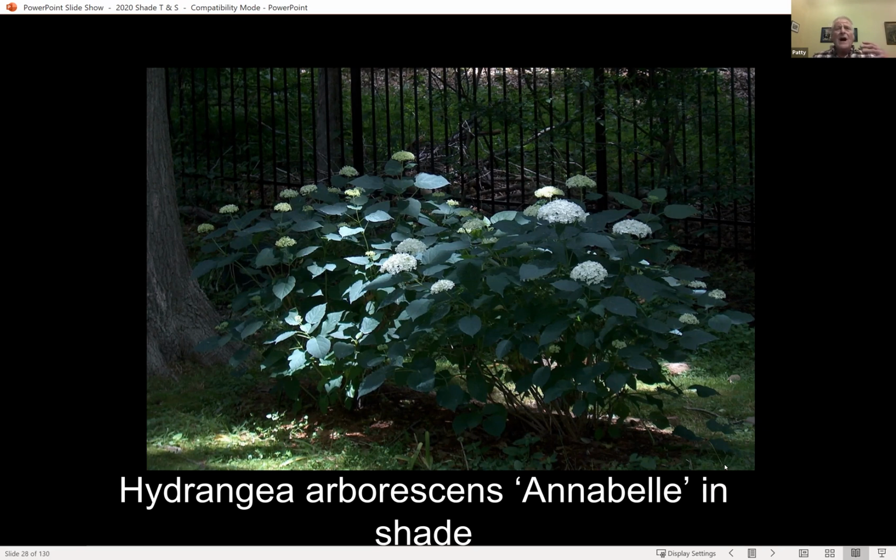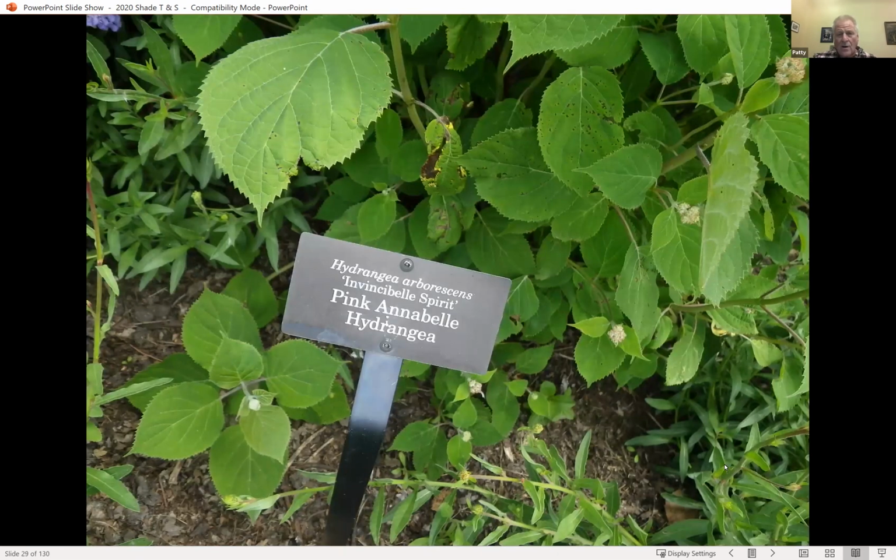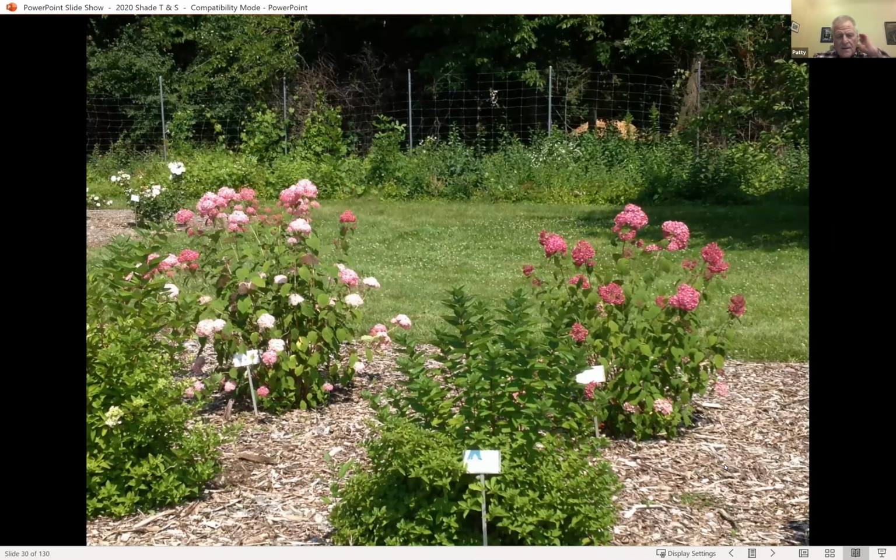Now, the thing is, oh, I love those blues. I love those pinks. Let's get pink flowers. Let's get blue flowers. What are we going to do about that? Go to the Chicago Arboretum a couple of years ago, and you say, what? A pink Annabelle hydrangea? Invincible Spirit, Hydrangea arborescens Invincible Spirit. Must be the coolest thing around. Well, let's find out. Well, they don't look too terrible.